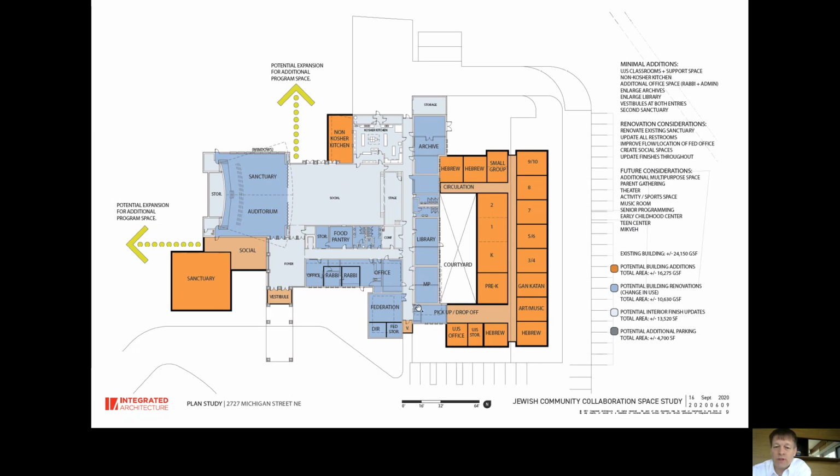The existing classrooms that run along this outer edge of the building would be repurposed to a larger archive, a shared library, a multi-purpose kiddish room. Federation would move from an interior space to an exterior space so they can have better connectivity to the community. We'd want to have a little bit bigger, more intentional pickup and drop-off space with UJS offices close by, and then all of the same spaces at the same size as what we have today at the Fulton Street campus. So this is kind of bringing the program up to a one-to-one perspective.